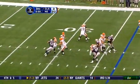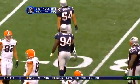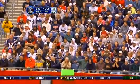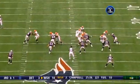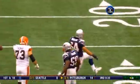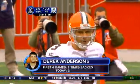Derek Anderson going to throw on first down, and he's not going to get it away. Teddy Bruschi gets him down at the 30-yard line. Well, Derek Anderson is going down because he can't find anybody open. Credit the back 7 for the Patriots. They are just smothering the Cleveland receivers. And then what little time he has, it's eaten up, and here comes Teddy Bruschi again. Although that was a gentle sack compared to the one Bruschi put on him in the first half.